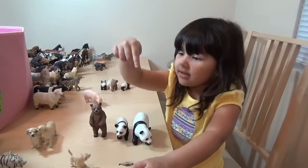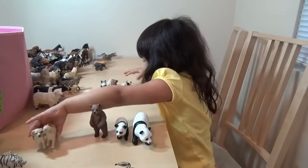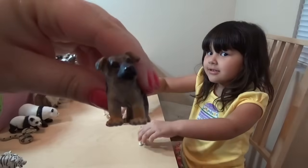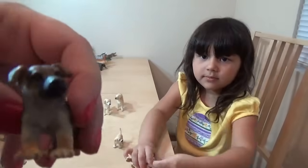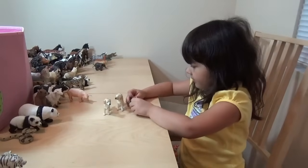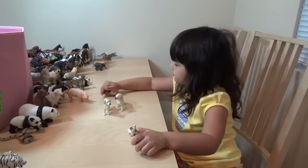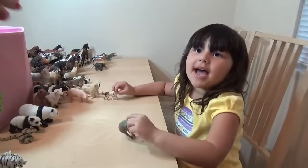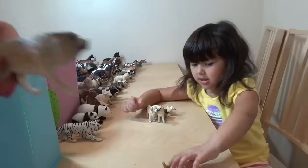Look, mommy. Uh-oh, go away, doggies, from the boa constrictor. Come back here. And who is this? Oh, no. Lily. Yep, that's a dog. Yes, this is a German Shepherd puppy. Yay. Who is this? Sheep. You want to put it next to... Two baby calves. Who is this?